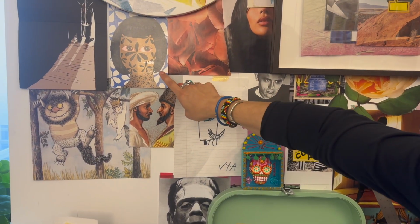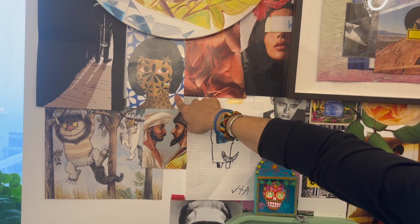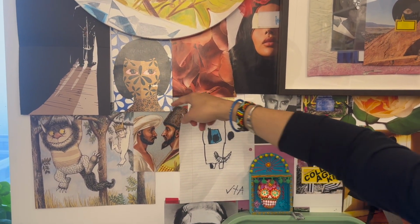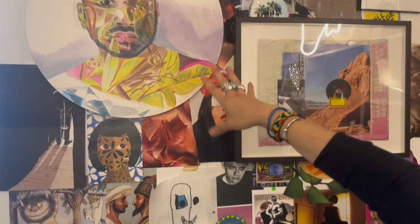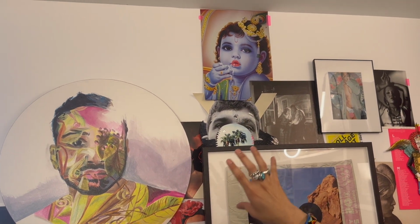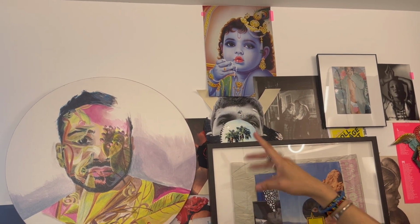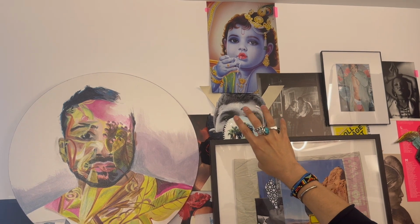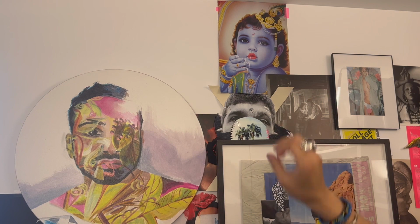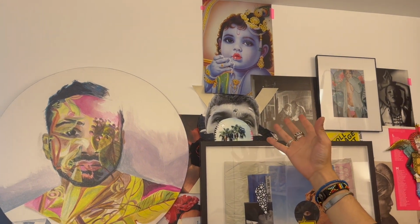This is a postcard from Jasmine Celaya, an artist in Texas who sent me that. And then I had painted a portrait of Elvis at some point, put that there. And then I have things that I may not want to collage, but just give me so much life. Like this is baby Krishna Bala. I don't know enough to collage it, but it's calling my name. It makes me feel great, right?